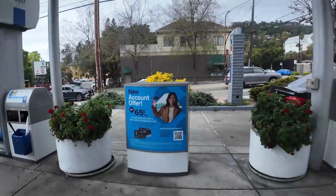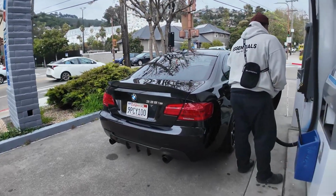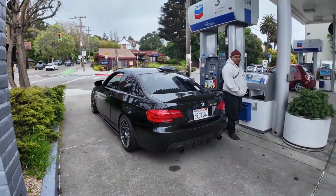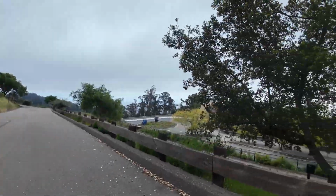Shit, the 340. Got the IS right here. I'm gonna show y'all a little bit more once we get to the spot. Made it to the top. Show y'all a little bit how the view looking.